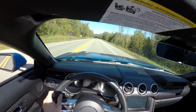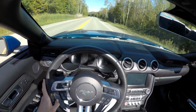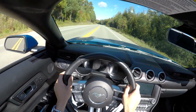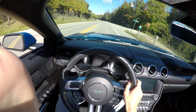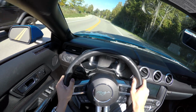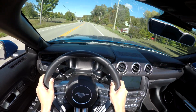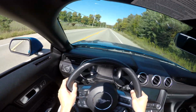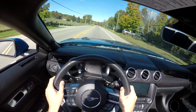Oh, she sounds so good though. So good. Wow. God, I love it. We'll get to hear that a couple more times today. And a bunch of times in the review, I can tell you that. I know how the AMG review went. And this one is not going to be much different because simply the AMG sounded nice, but this is another level. Naturally aspirated 5-liter V8. So good.